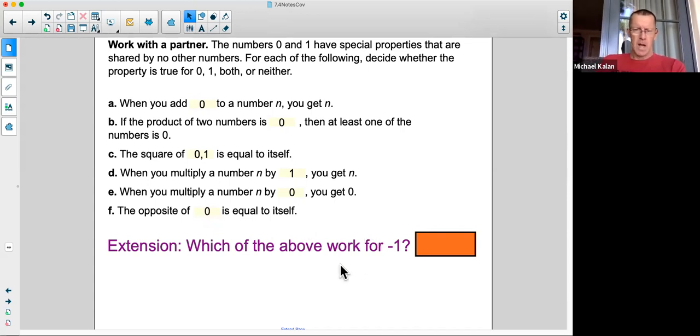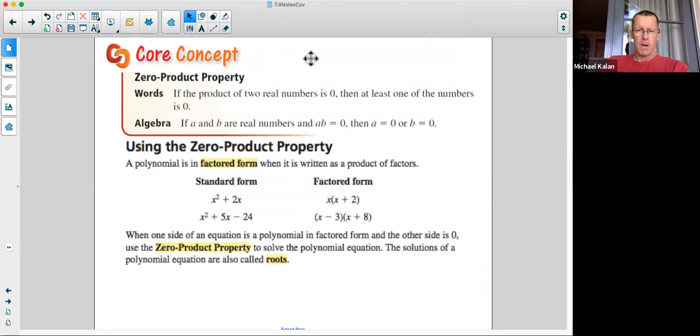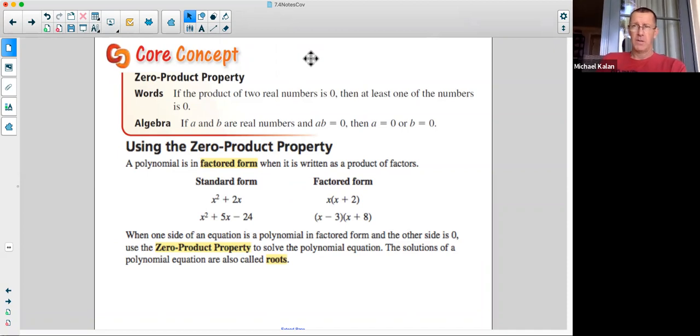Okay. And then for an extension, which of the above work for -1? Why don't you pause and try that? Okay, we're back. Did you get none of them? None of them work for -1. Ooh, little trick there. Okay, zero product property, here we go. If the product of two real numbers is 0, okay, in other words, if you multiply any two numbers together and you get 0, then at least one of the numbers is 0. Has to be.